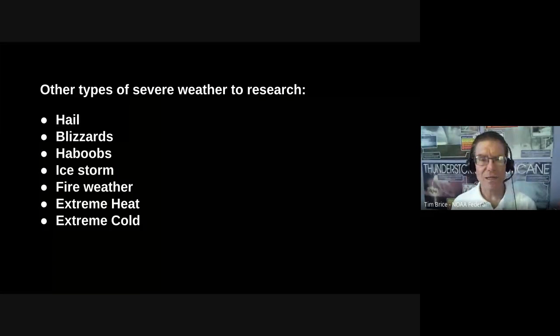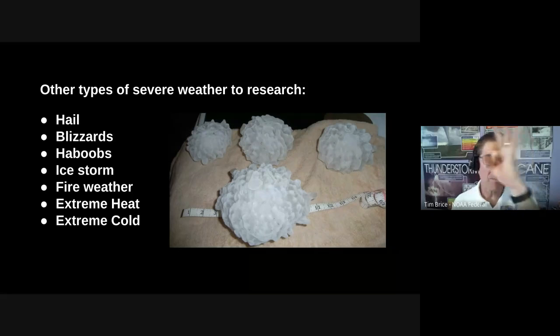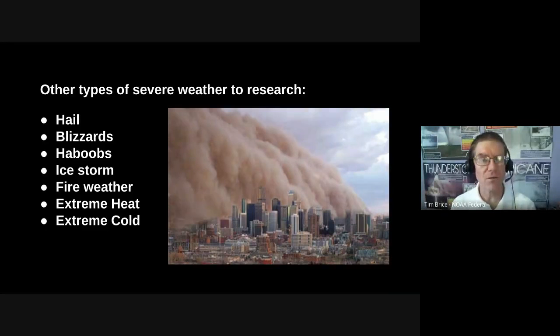We didn't even get to talk about hail, which is just big balls of ice that come down from the skies. Now, most of the time the hail we get is pea-size, but if you get a strong thunderstorm, it can get really big. We didn't talk about blizzards. We can see those especially up in the higher terrain of New Mexico: real strong winds, blowing snow, low visibilities. Haboobs are another type of dust storm that we get in New Mexico. That wind coming out of the thunderstorm creates these dust storms.